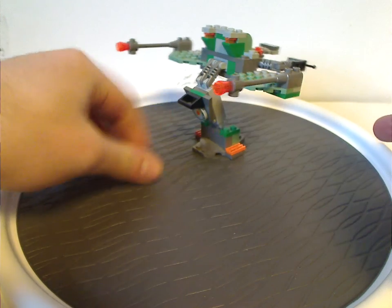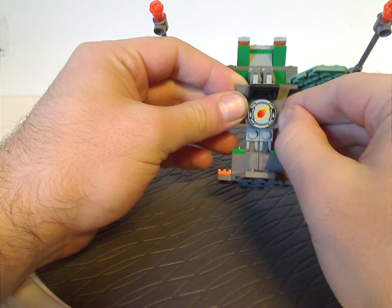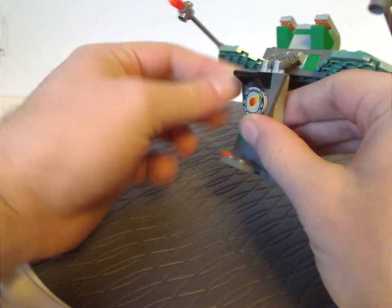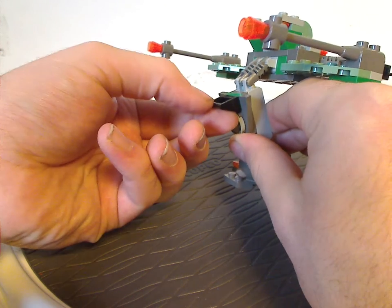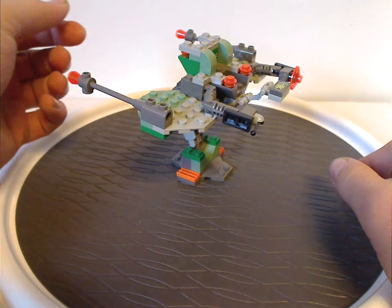And on the back part of the leg goes this odd tile piece, not sure what it's representing, but whatever. What I would have to assume this part is for is so you can hold on to it and imagine how it's jumping, of course.